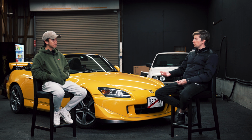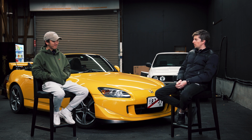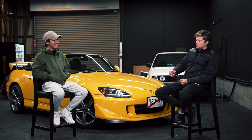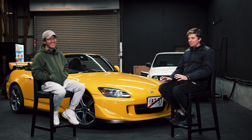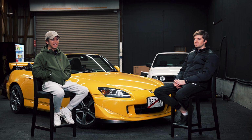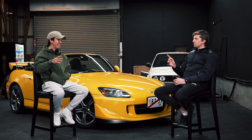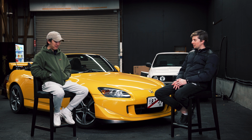So maybe let's talk about the future then. What kind of things are on the table for this car? Are you gonna full send the build? Is it going to look like Albo's car with a whole bunch of parts on? Or are you going to go OEM Plus or somewhere in the middle? Back in the day when I purchased the AP1, I had... That's a good point. Back in the day, you had the first yellow AP1, not Albo.